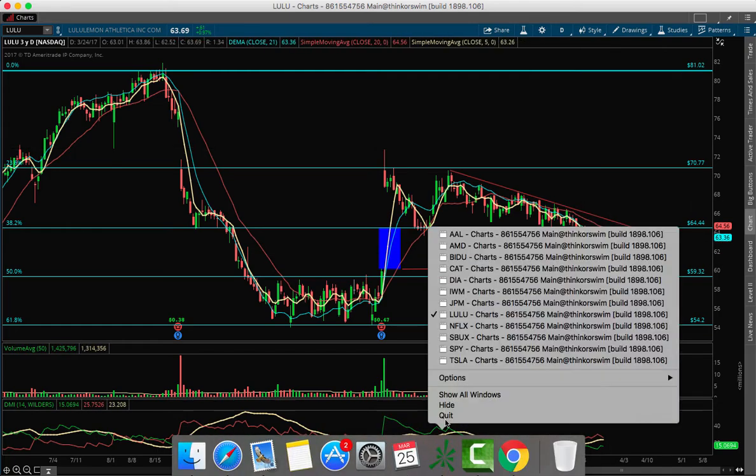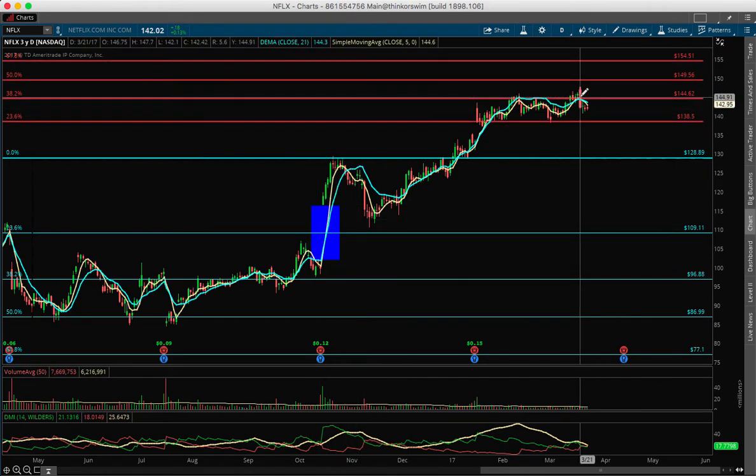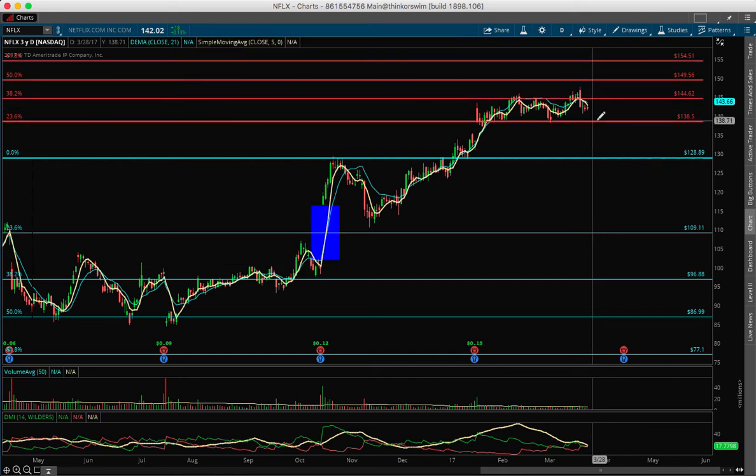Now let's talk about Netflix. Netflix is moving sideways in this rectangle, but it's bearish and strong. And this gap right here at $100 calls my attention. Is this thing gonna go to $100 on Monday? No, I'm not saying that. I'm saying that it's bearish.